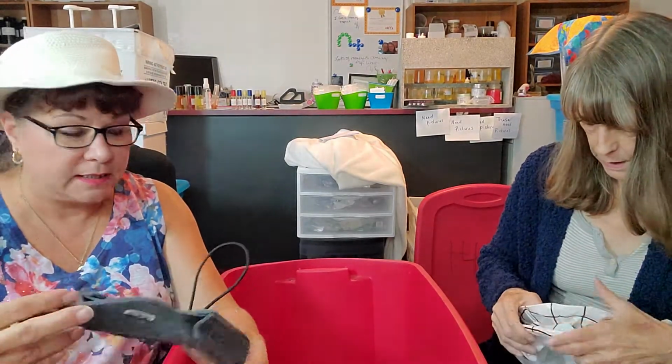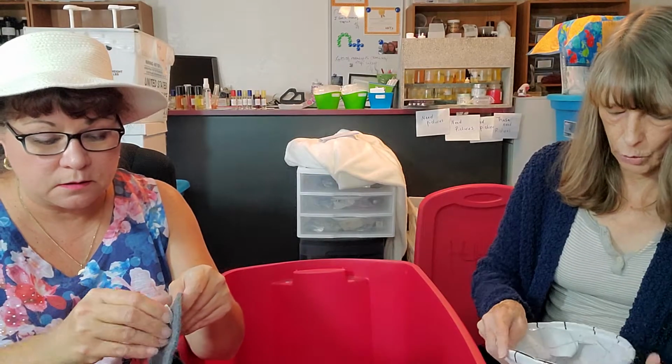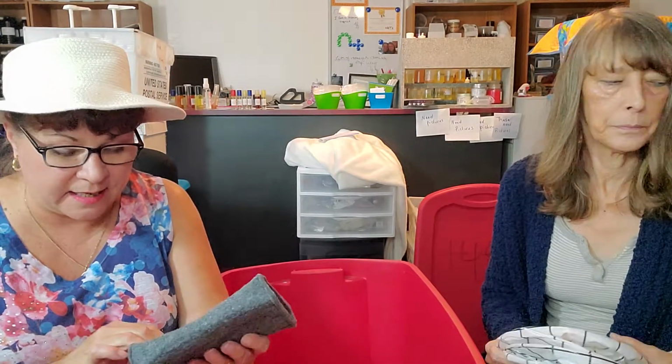Garage sale? Yes. Kelly's going to try to have a garage sale, but the weather's not cooperating. Right. And we got the fair in town. Yeah, Texas State Fair, and it's just not a good idea to have one.